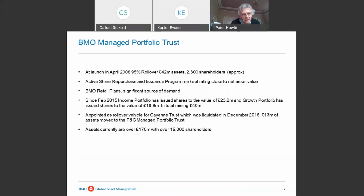So I'm going to start here on this summary slide, which tells you a little bit about the trust. It was listed in April 2008, with hindsight fairly horrendous timing, just before the great financial crash. And we had about 40 million of assets, and they all came from old investment plans that were held within our company. And we had about 2,300 shareholders on the day of listing. We've got a very active share repurchase and issuance program, and the goal there is to keep the rating of both portfolios, the income portfolio and the growth portfolio, quite close to net asset value. And 13 years later, that has been pretty much achieved.